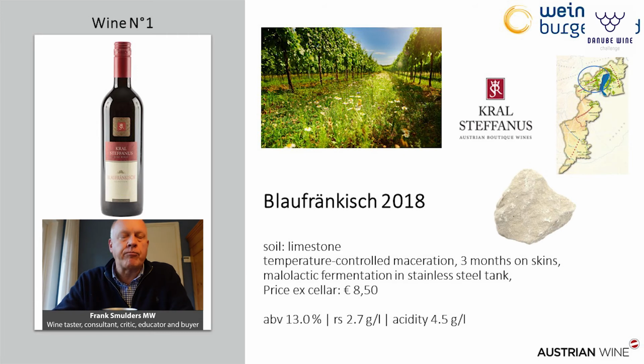Lightly tannic, good finish, so a nice mid-weight interpretation of BLAUFRÄNKISCH from Burgenland, without oak, ready to drink now, and lots of pleasure for early drinking.